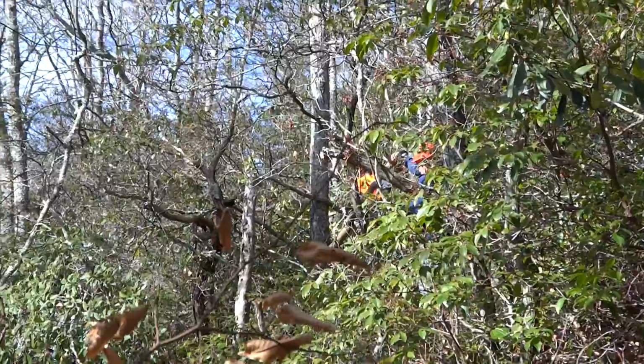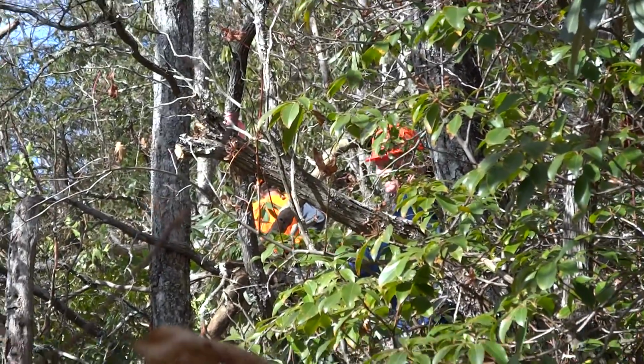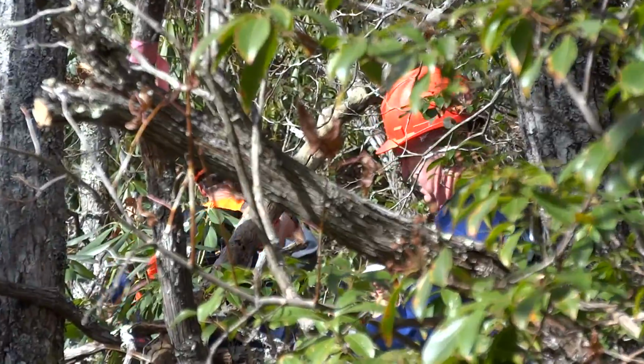It's warmed up today too. It's warmed up quite a bit. There's Bob peeping through.